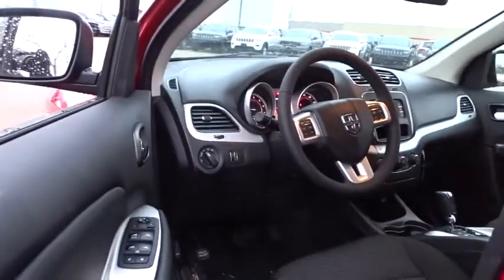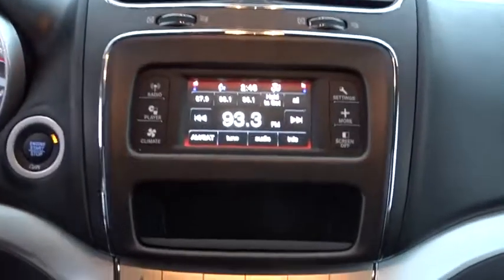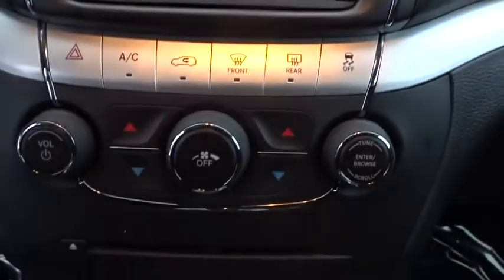Here are some of this vehicle's great options. Traction control, front-wheel drive, automatic transmission, cruise control, trip computer, power windows, remote power door locks, speed proportional power steering, tachometer, daytime running lights, rear wiper, head-up display, power heated outside mirrors, privacy glass, tire pressure monitoring system.